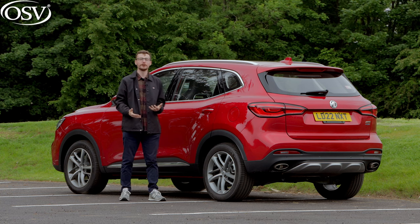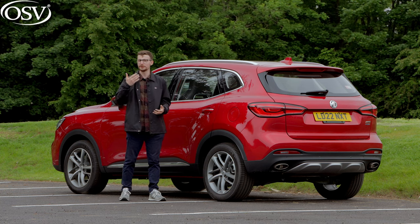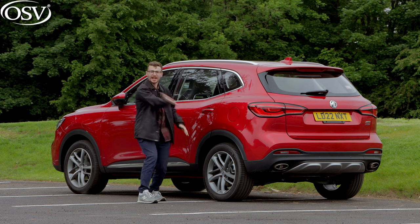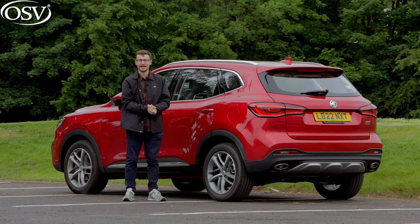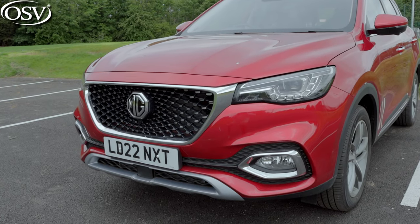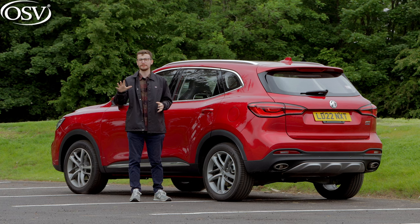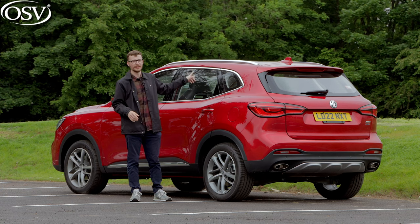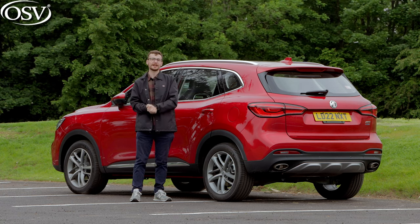This means that it's not only suitable for families who want to reduce their fuel bills, but also company car buyers who want to slash that benefit in kind tax. The base spec Excite model is very well equipped. The exclusive trim level is not essential by any means unless you want the panoramic sunroof and the other nice to haves that it adds.